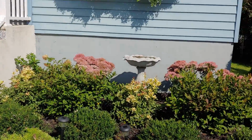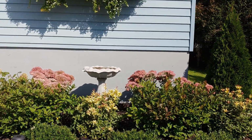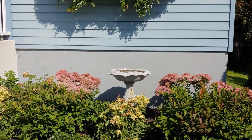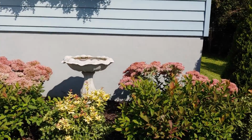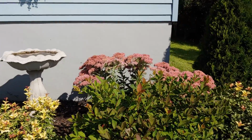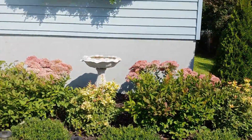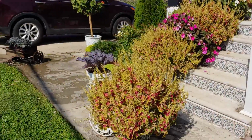We're not sure what we're going to incorporate in the back. I do love the autumn joy sedum. I think it just adds a pretty dusty pink, and the bees absolutely love it. I don't know if you could see, they are all over it again, but just a really pretty color. I think, for the fall, that dusty pink. But this is the fall transformation starting.